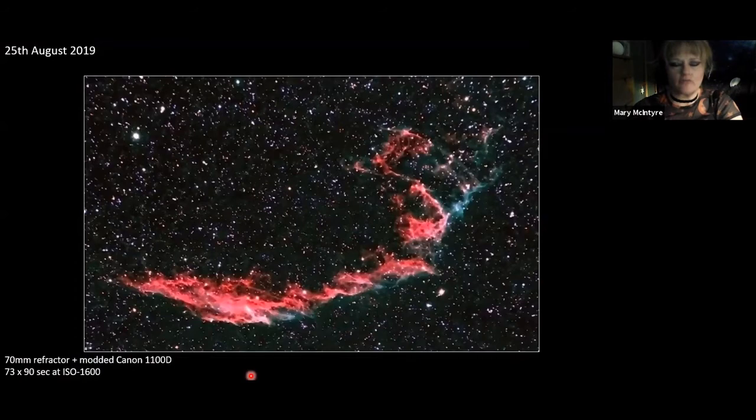The other bit that's regularly photographed is the Witch's Broom, but this is a different part of it, and all of it is huge. And I'd quite like to do a mosaic of the whole area because you can't fit all of it in the field of view with this camera and telescope setup. But a small refractor is perfect for this kind of thing. And processing this is a headache because it's a very dense star region, and the stars tend to flood the nebula out a little bit.